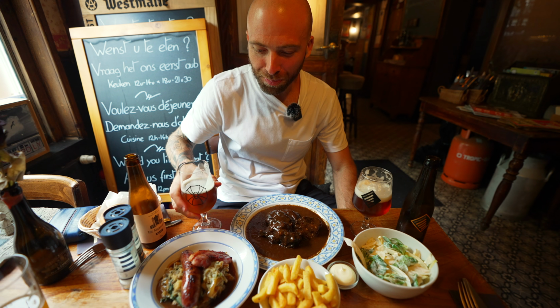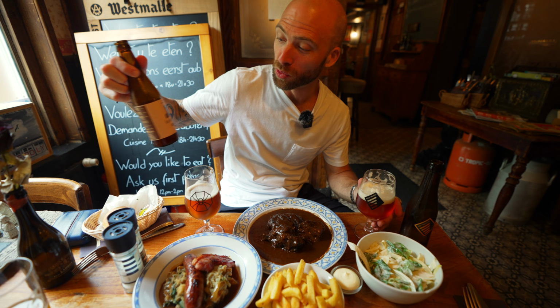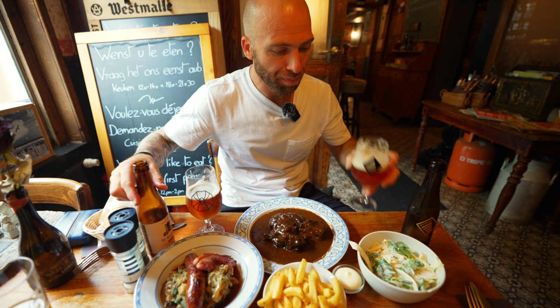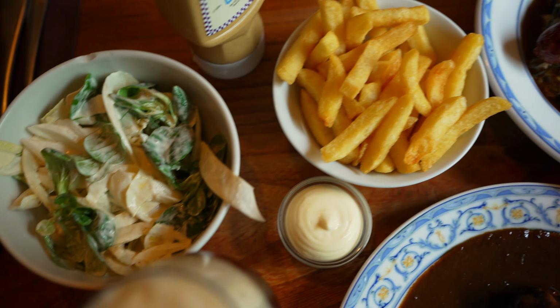It's a very balanced beer. This is an amazing beer. Wow. Congratulations to the Koekelberg. It's too tasty. Everything's so good. All right, here we go.